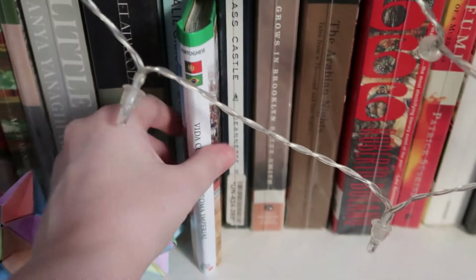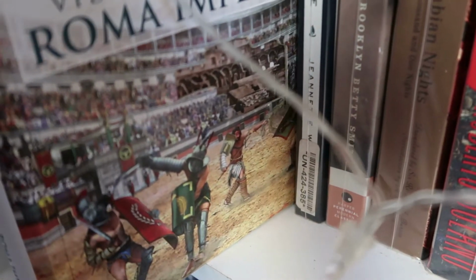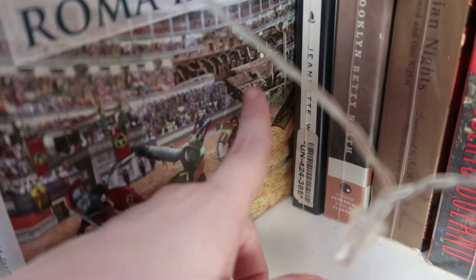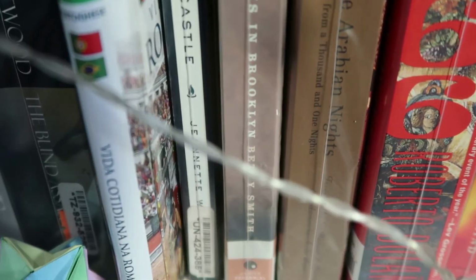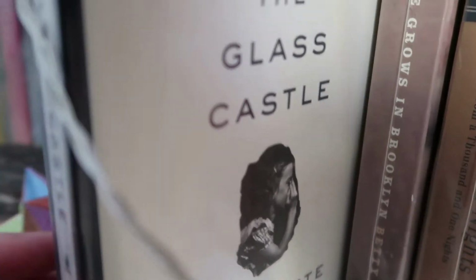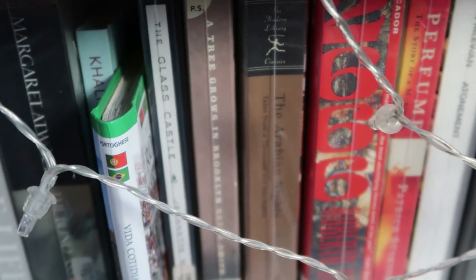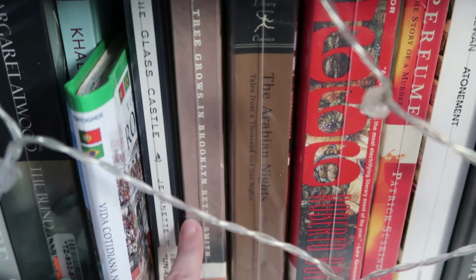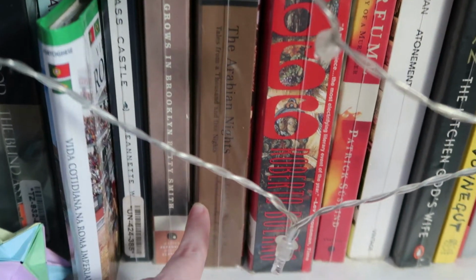We have this book that we bought when we went to the Coliseum, which shows the ruins and then how it used to be, and it's really fun. Then we have The Glass Castle by Jeannette Walls. I'm so sorry, this is not really well done, but it's my first time. A Tree Grows in Brooklyn by Betty Smith. Then The Arabian Nights.